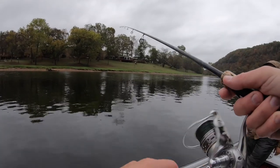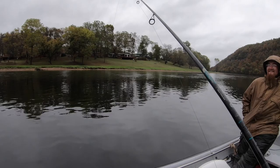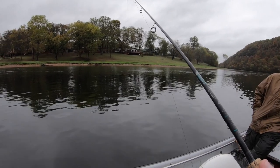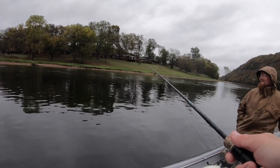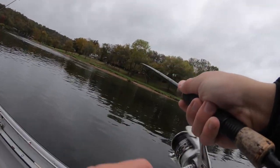Craig's that... there ain't no reason why you should not try your best. He's hitting it. He's hitting it. Gosh. And then he rigged that sucker up. Come on. Straight to the dam. There he is.